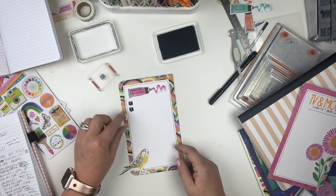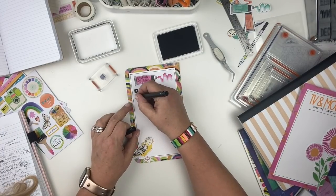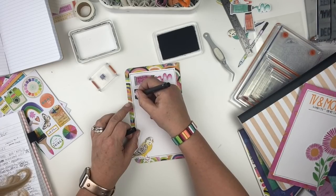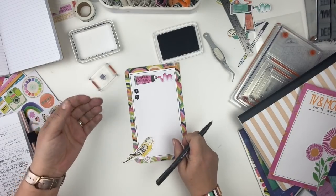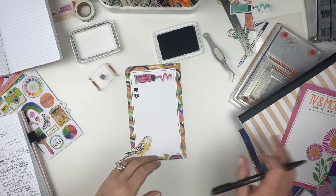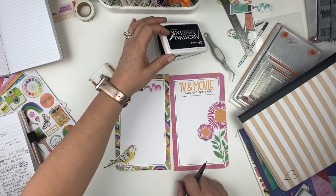Okay, now what just happened there, I didn't quite get an even impression. That's okay, because I'll just grab my little Sharpie and fill that in. It's a little bit transparent there, so I just grab my Sharpie and fill that in. I could use, obviously, any color of stamping ink, but I want to use black because there's a lot of color going on between these 2 lists.